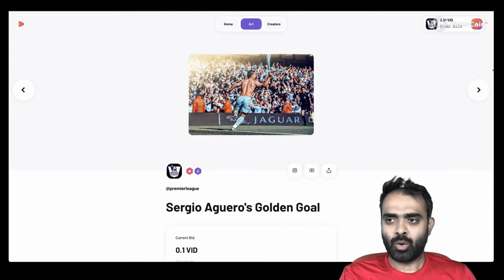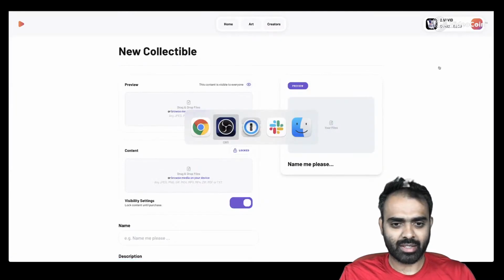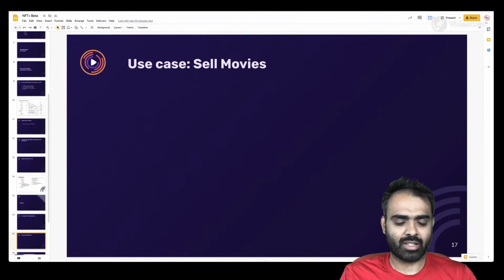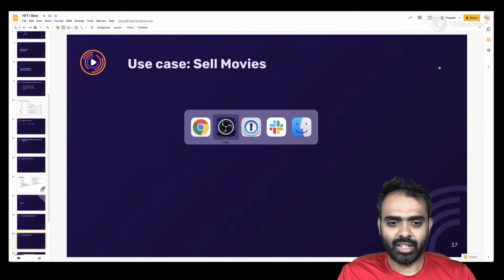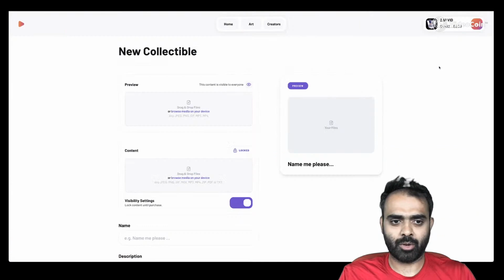So let us now go a step further and create a new collectible. In this case, we'll go through the next use case that I want to talk about, which is sell movies. So let's say you have a movie and you want to sell it as an NFT, right? In this case, I have two videos here. So let's go to this demo here.